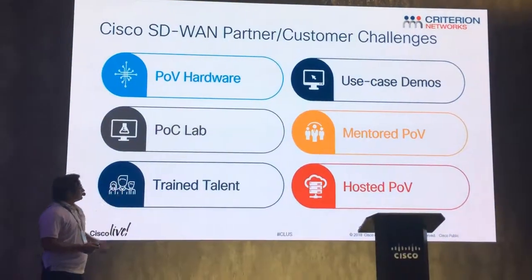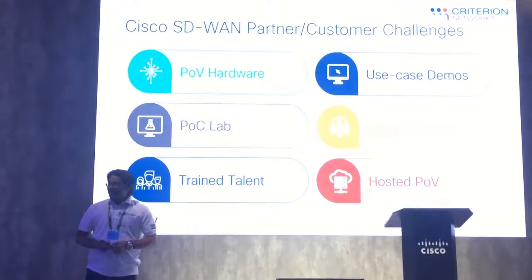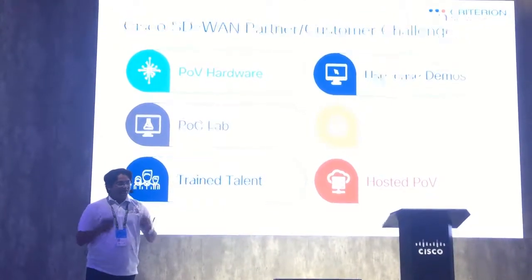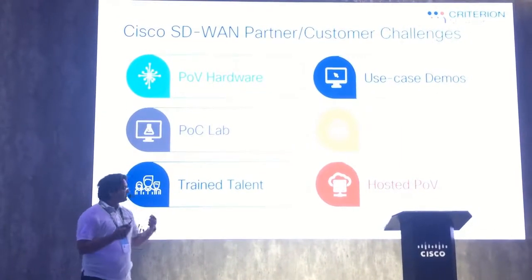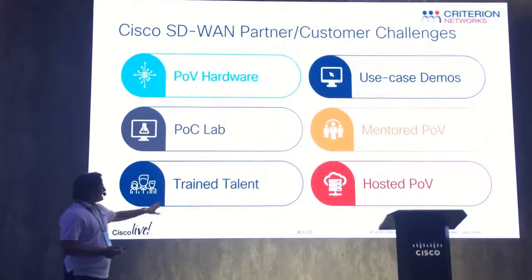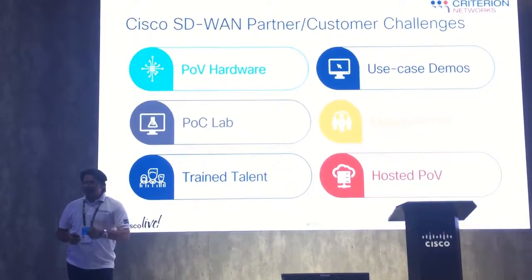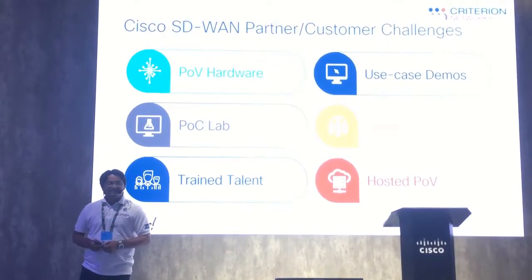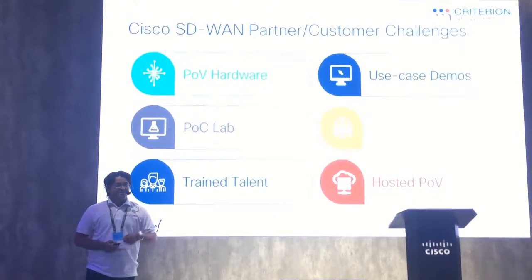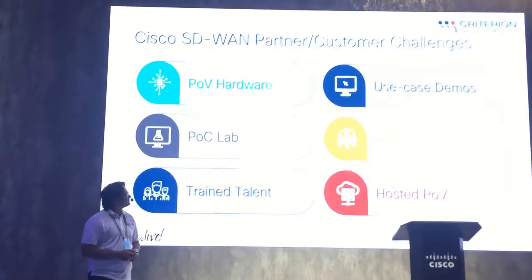The second thing is how do you get a POC lab, right? For most of us, we are trying out Cisco SD-WAN, it's brand new, right? And you want to try out without invoking a lot of different physical equipment inside. And the third thing is, if you are a partner or a customer going forward with Cisco SD-WAN, how do you ensure that you get trained talent, right? How do you ensure your operational engineers actually are able to get good talent around the Cisco SD-WAN itself?